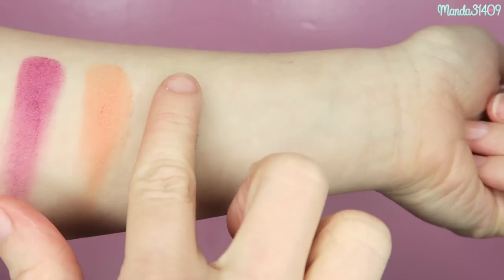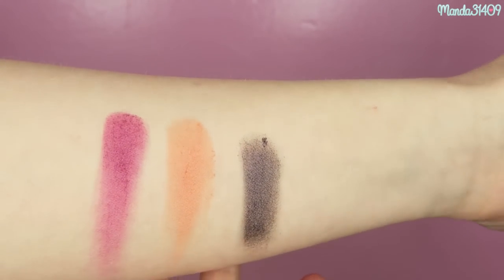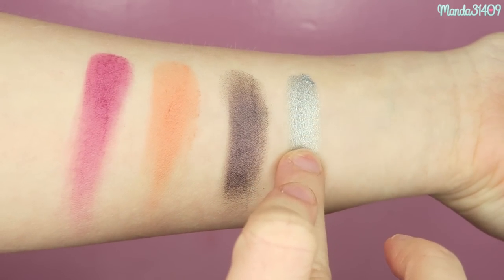It's also a matte. We have the black shade on the left, which is Princess Sparkle, and that's actually the shirt I'm wearing today, Princess Sparkle. I was shocked that this was a black shade, but it does have some sparkle in it. It's not extreme or super shimmery. It's kind of dull as far as the sparkle goes, but it is definitely a black charcoaly color, and it does blend nicely as well, considering it is a black shadow.